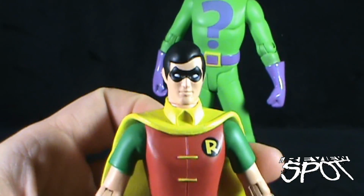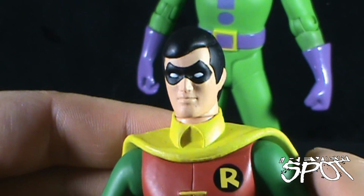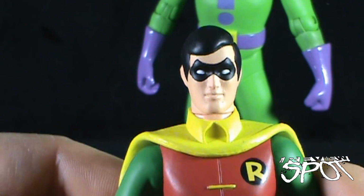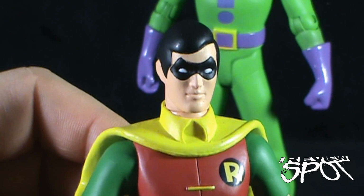But his head is just a little awkward. It's really long too. He's got a really long head. It seems to me like his head should be a little shorter. And definitely, come on Robin, at least smile. At least smile for everybody out there.